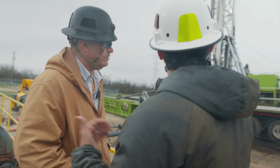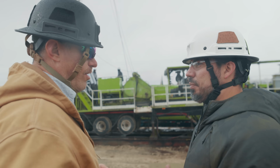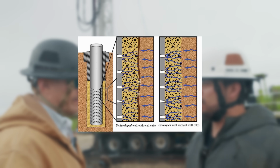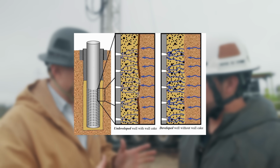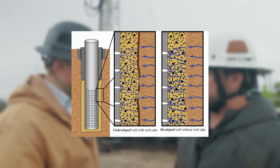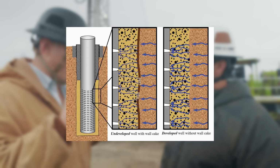How does the water come into play with the drilling exactly? Can you explain that a little bit better? We're building a wall cake because we're drilling down through the well. All of this drilling mud is building a wall cake so we can keep the hole open for us. After we get that 20-inch set, we're going to cement it up, and then we won't have any more problems.